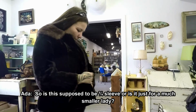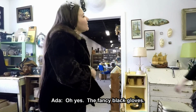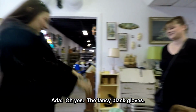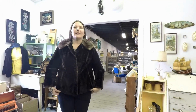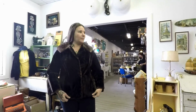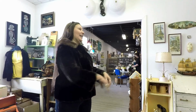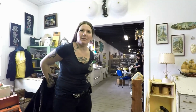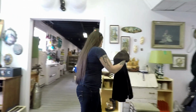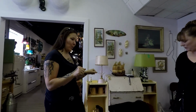So is this supposed to be a 3/4 sleeve? I think so. You'd have the long gloves to wear with it. It's so soft. What would I wear it with? I'm not sure. It's not as form fitting as some of your other ones. I realize that it's supposed to be short sleeves, but I just don't know. It makes you look wider than you are. It's more square. Maybe for a skinny little person. That is nice, though. It is so soft. I thought it was like a cape at first, and that's why I was like, ooh. I did too.